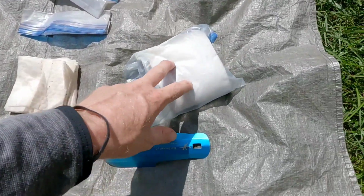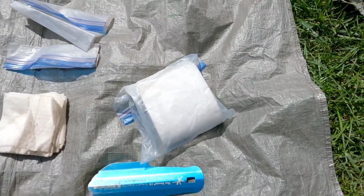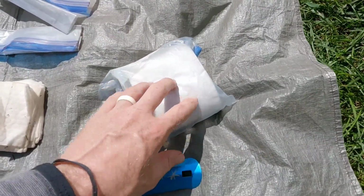I heard of plenty of hikers getting their toilet paper soaked, and obviously it's not the end of the world, we can improvise, but I'd rather keep it dry if at all possible.